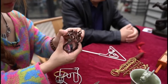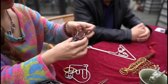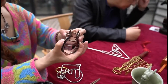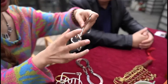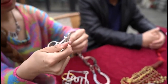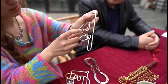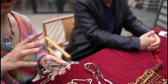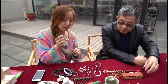So, that's what they figured out in ancient China. This is definitely such an exercise for your brain. Okay, let's see, what about this one? So what you need to do is to take this thing off. This thing looks like a maze. Nope. No. All right, so I tried every one of them. I wasn't able to take any of these rings out.